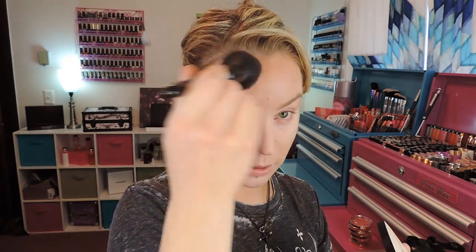I really love the smell of this. It smells like cucumbers or something. It smells really fresh anyway. If it was a liquid I wouldn't like it so much, but it's a powder so I don't mind as much. Put it under my jaw.